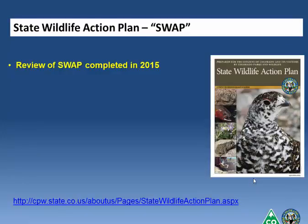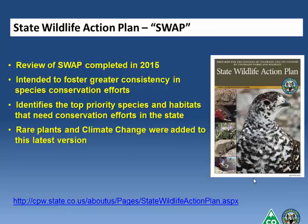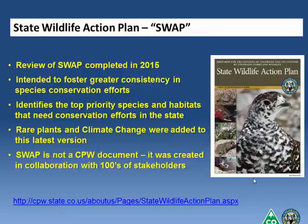I wanted to touch base on the SWAP real quick. The statewide action plan's real purpose is to help focus conservation of species across different entities, so this is a great community to present this plan to. We are identifying the species that we see as top priority or in most need of conservation across the state. We've also added rare plants and a climate change component. I was asked to point out that while we coordinated the creation of the document, hundreds of stakeholders gave input on it.